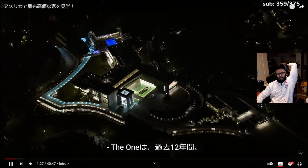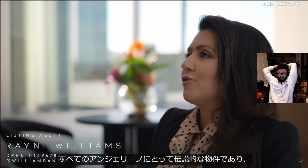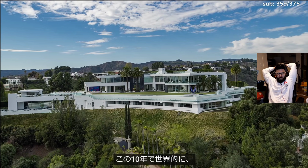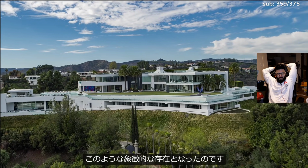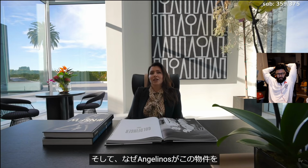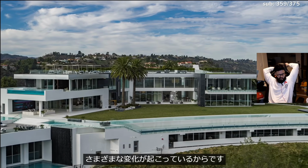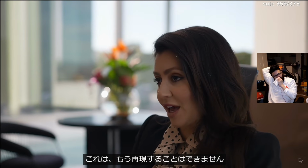The one is a property that has been legendary to all Angelinos for the last 12 years and worldwide in the last decade has become this iconic sort of figure. It's kind of bigger than life. It's more than a home. It's an entity. And the reason why Angelinos have followed this property is because there are so many changes that have taken place now in Los Angeles which don't allow you to ever recreate this.